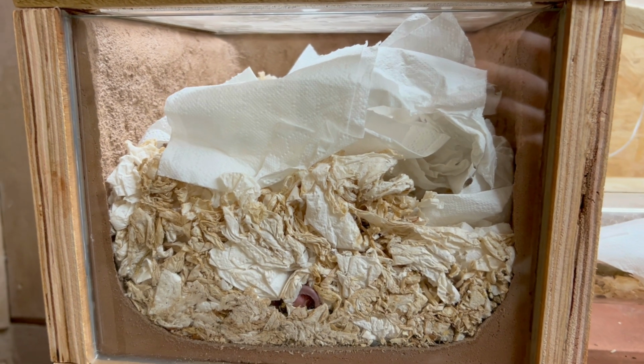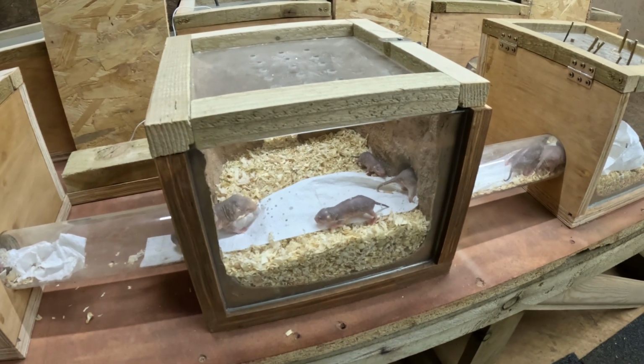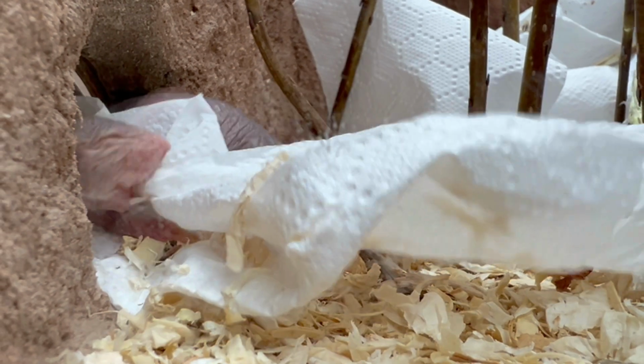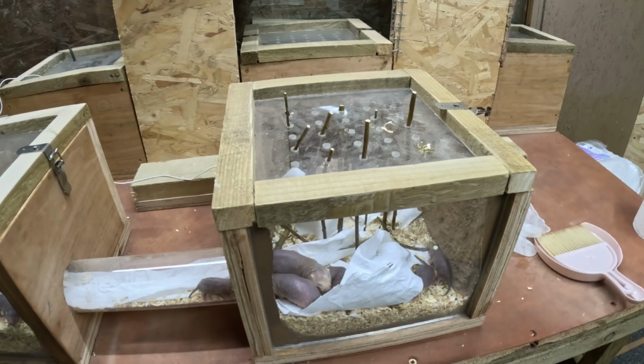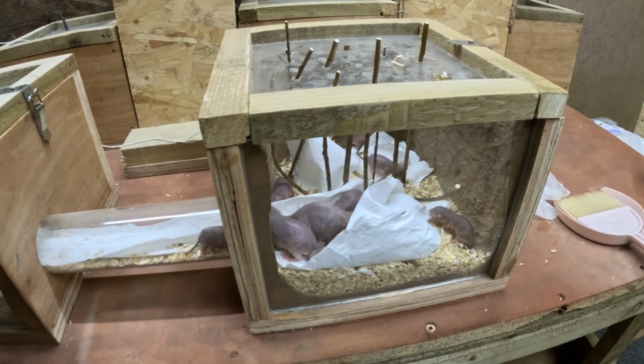So in here they have collected all of the bedding, and you can see they're using that toilet paper now and they're trying to drag it through and actually add more bedding to their already massive bed. We've got some bits of willow in here that we've used for enrichment that they can work through, and it kind of looks like roots underground.